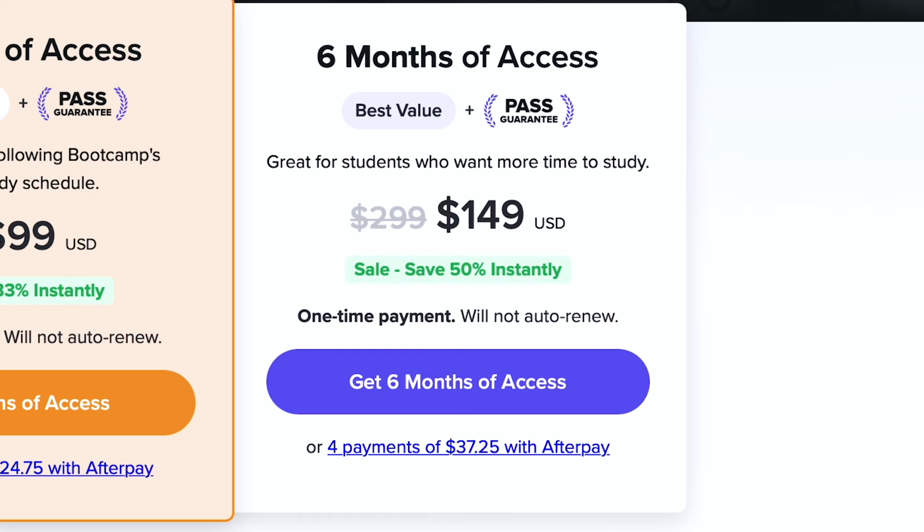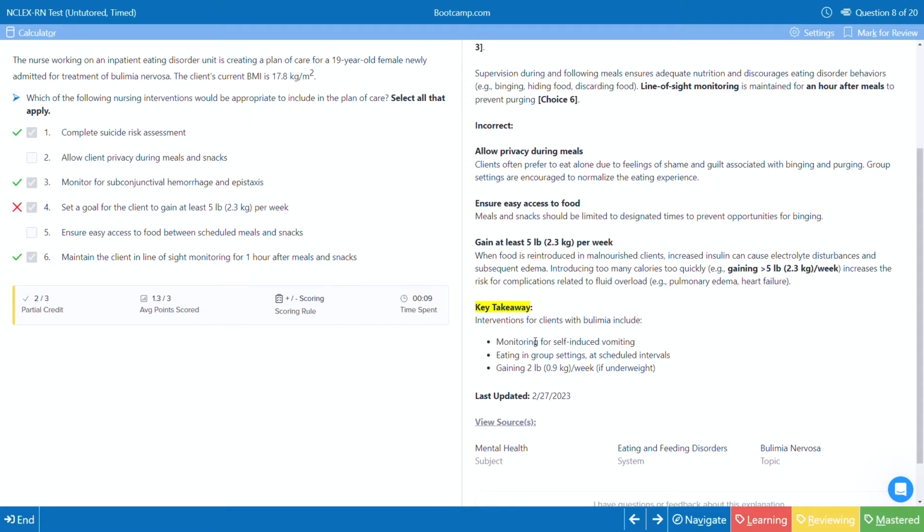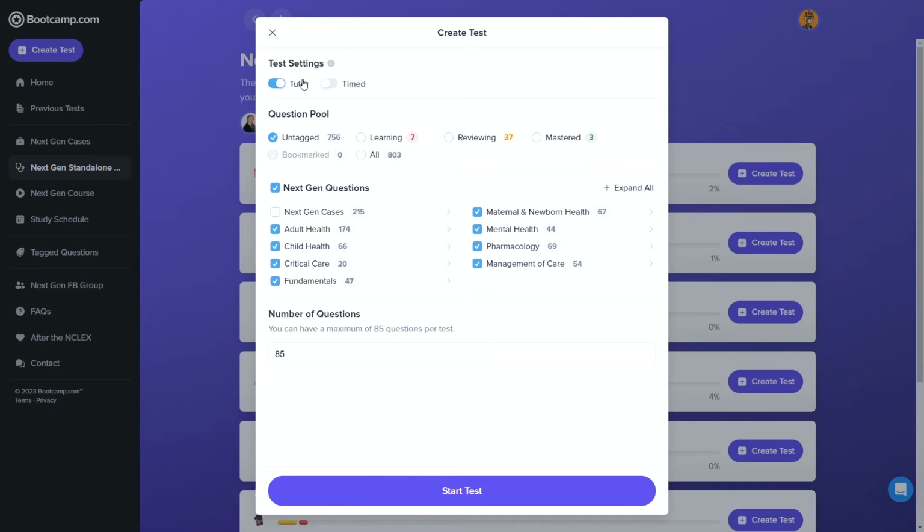So putting these price tags in perspective, Bootcamp is a whole lot cheaper than competitors like Kaplan, Hurst, and UWorld. The standard cost of an NCLEX course today seems to be about $250 to $400, so NCLEX Bootcamp is basically a half to a quarter of the cost for their most popular 3-month plan. Essentially, Bootcamp is still relatively newish to the space, and they're trying to gain traction and market share with lower price points, which is awesome.